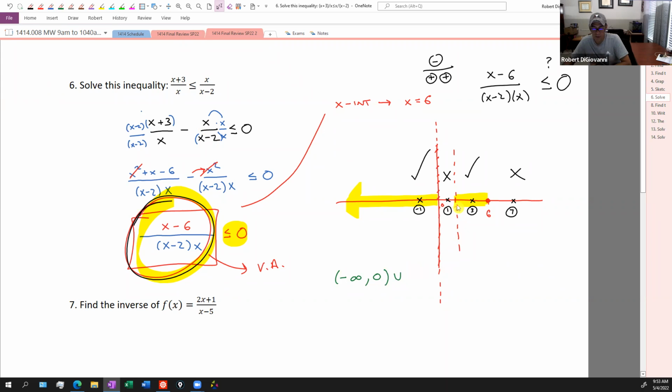Union, now everything between 2 and 6. Can I include 2? No, right? I can't plug 2 into this. I'll get division by 0. How about 6 though? 6, yes, because 6 can go in here. If I plug in 6, I will get 0, which is okay. I want it to be less than or equal to 0, so I put a bracket there. There it is.